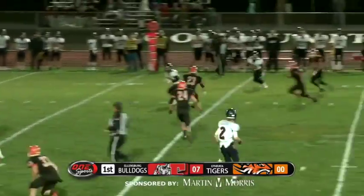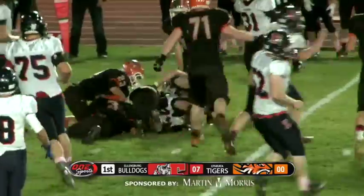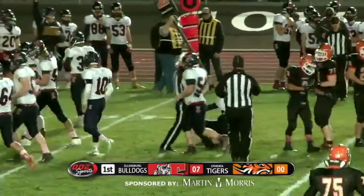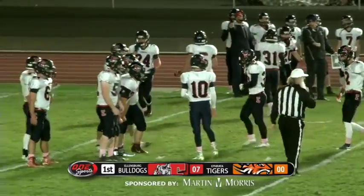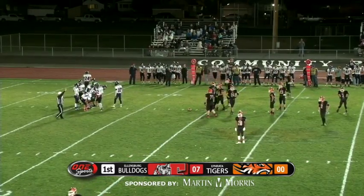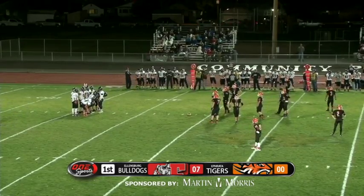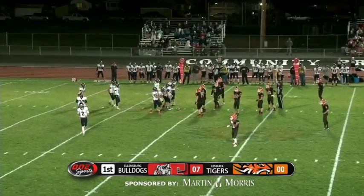Fires quickly to his receiver. Trying to make a man miss, but he doesn't. Nice defensive stop there by the Tigers. It was. They swarmed the ball on him that time. He didn't have anywhere to go right there. So good job on the defensive backs to get that ball. 3 on the play. 5 minutes left here in this first quarter. Bulldogs up on top 7-0.